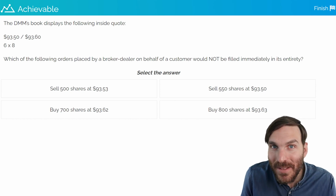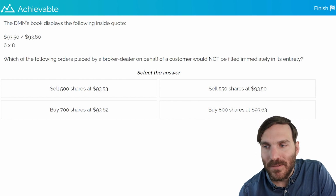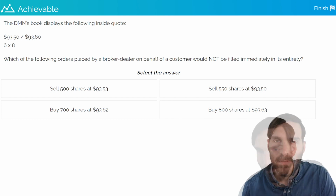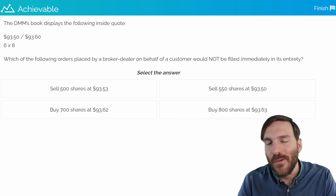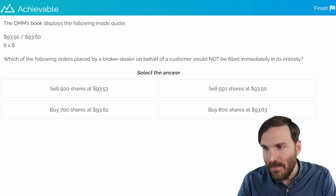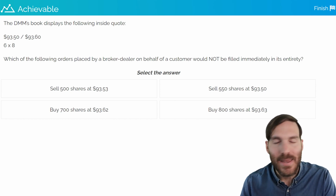Okay, think you know the answer? All right, let's see. The designated market maker's book displays the following inside quote: 9350 by 9360, 6 by 8. The question is, which of the following orders placed by a broker-dealer on behalf of a customer would not be filled immediately in its entirety?